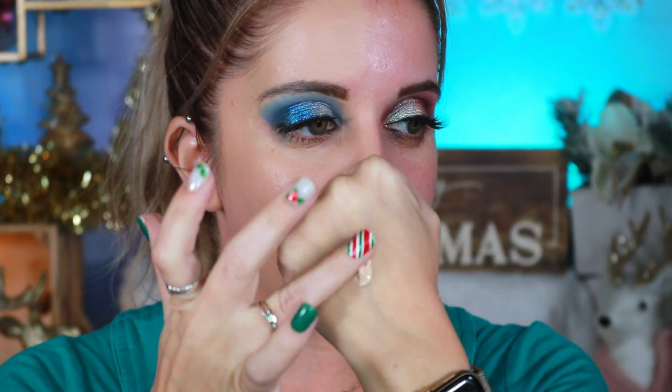So for the worst foundations, we do have a few sitting in front of me. The first one being the Physicians Formula. This is going to be the Diamond Perfector. This is a mineral wear BB cream. This is just not it. Like, it's a cool concept, but the way that this goes on the skin, I am not a fan.